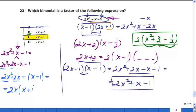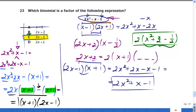2x divided by 2x will be 1. So 2x times x plus 1 minus x plus 1. And you guys see in here a common factor, which is what? X plus 1. So I can rewrite the whole thing as x plus 1 times what is left here? 2x. The operation between them is minus what? Minus x plus 1 divided by x plus 1 is going to be 1. And this is the factorization of my trinomial. Obviously, 2x minus 1 is the only option here that works. And this is just another way to solve it.